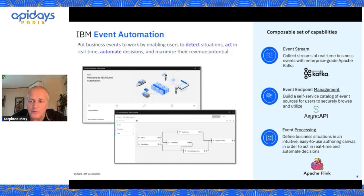Event Endpoint Management, which is very relevant in the context of this conference and this talk today, which is about applying API management principles to the event space. So it's all based on AsyncAPI, and I will detail a little bit what we're doing in that space. And the third piece is an event processing framework, which is based on Apache Flink, which is a critical piece when you want to build an event-driven solution in the context of an event-driven architecture. You need something to process those events and extract the insight that you need from those events. So IBM Event Automation is a combination of those 3 things.